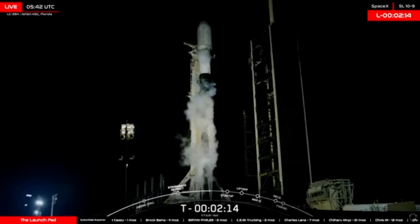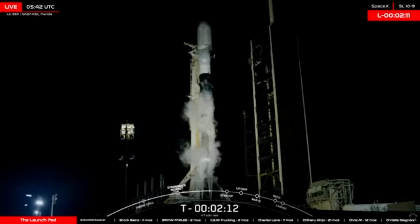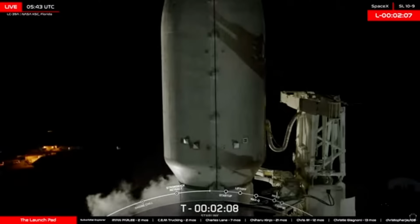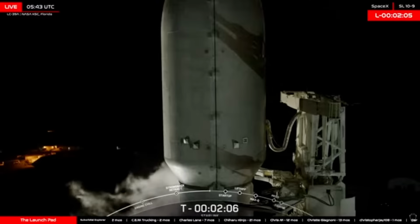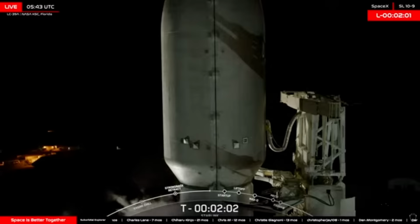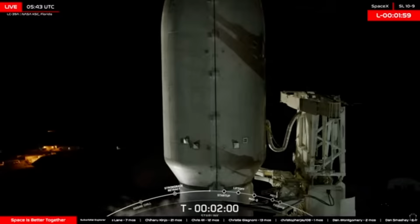L-2 minutes, 15 seconds and counting till launch. Falcon 9 is fueled up, ready to go. Next major call-out will be at that T-1 minute mark. That's when Falcon 9 will take over the count and pressurize its tanks to flight levels.